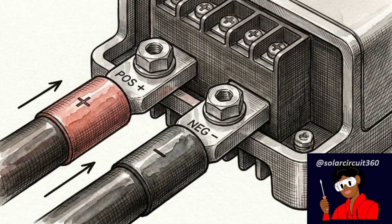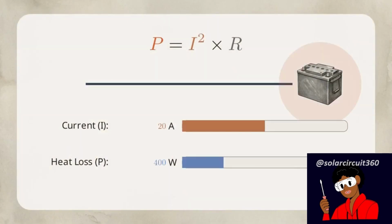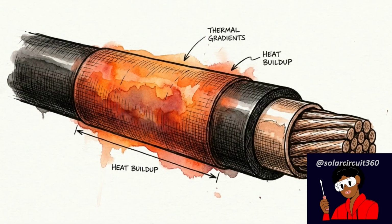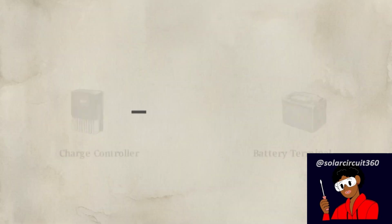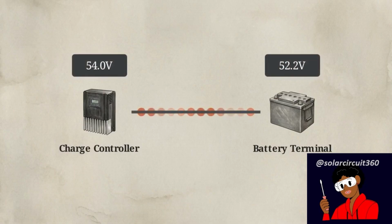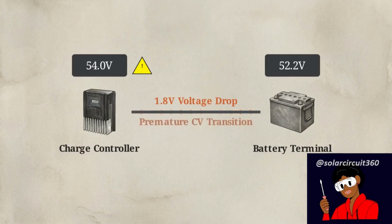From the MPPT, the current travels into the physical DC copper cables. Moving 40 amps of current generates significant friction, governed by the I²R loss equation. This friction manifests as heat, causing the voltage to drop as it travels down the length of the wire. The resulting data mismatch is shown here. The charge controller reads a different voltage than what is actually present at the battery terminals. This voltage drop tricks the MPPT into thinking the battery is full, triggering a premature false transition.